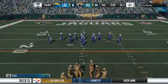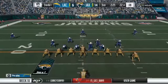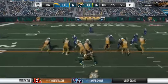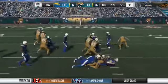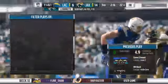The Jaguars on 3rd down. They've only converted once in 4 tries. They need just a yard here. It's 3rd and 1. Now Leonard Fournette. Call it no gain that time, and they're going to be left looking up at a 4th and 1.